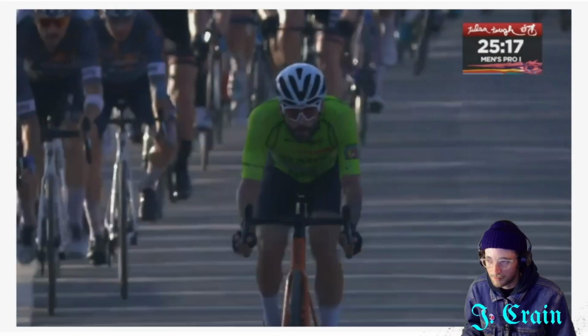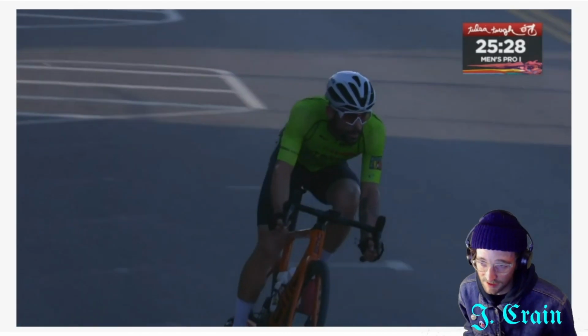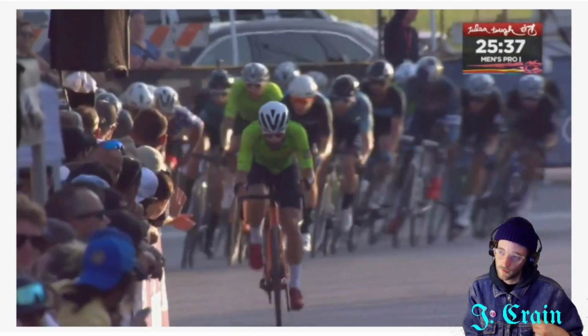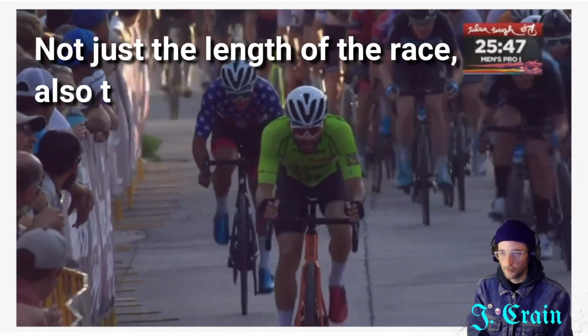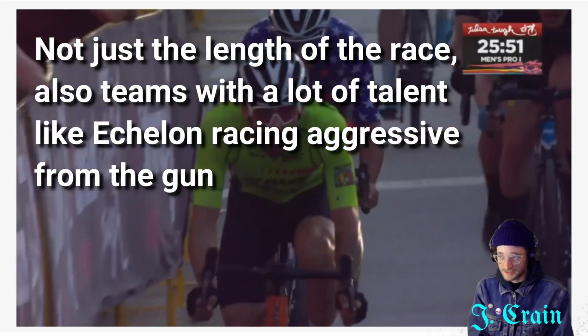That could also help. But I think that's why, and I mentioned it earlier, at Armed Forces Cycling Classic, Project Echelon actually got a guy up the road who was able to stay away from Legion. Now, that was an exceptionally long and exceptionally hot race. I think the heat took a toll. It's also very early in the season, but I think that could be a model for how we would get some more dynamic, more interesting racing.